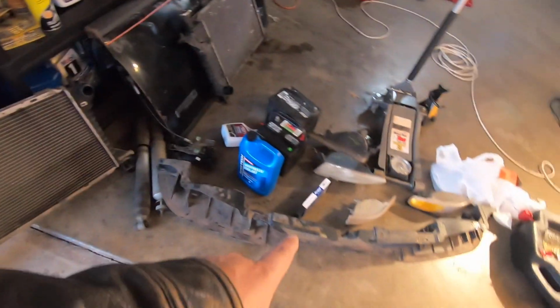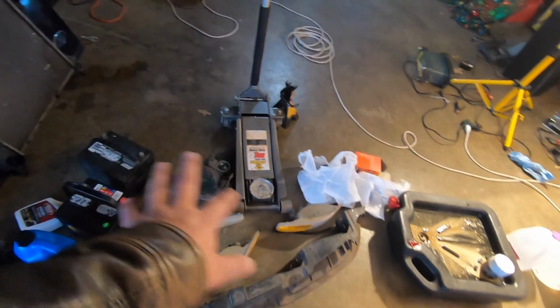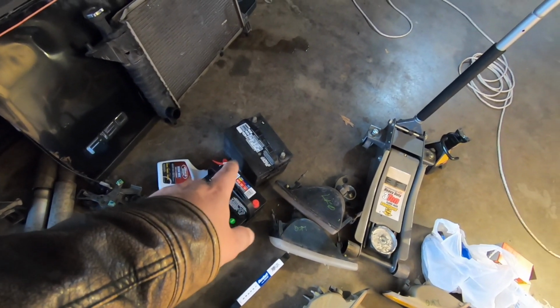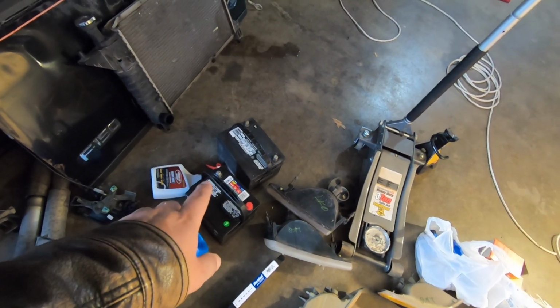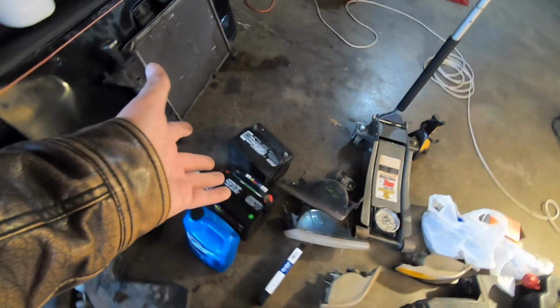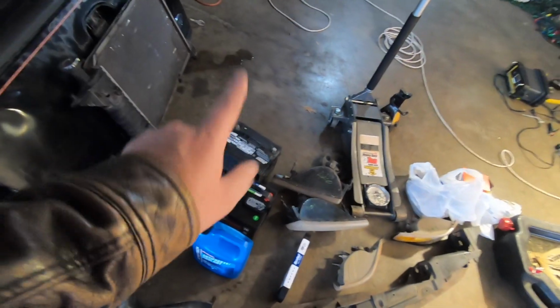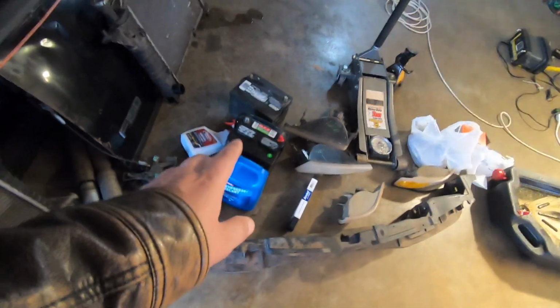So here's what we got. We got us a new radiator. We got us a header panel. We got headlights. We've got corner, side marker, turn signal lights. We've got a new battery, slightly smaller than the factory one, only it's 25 cranking amps lower. It's just gonna have to do because I wasn't spending $100 there. We're not doing it. So $50 battery, $8 bottle of coolant.